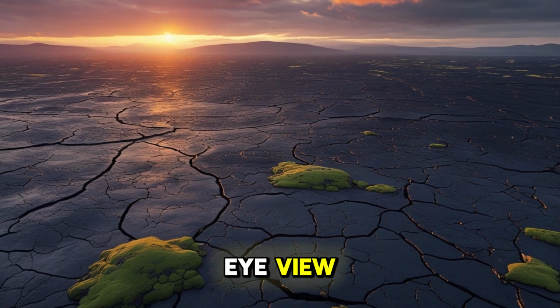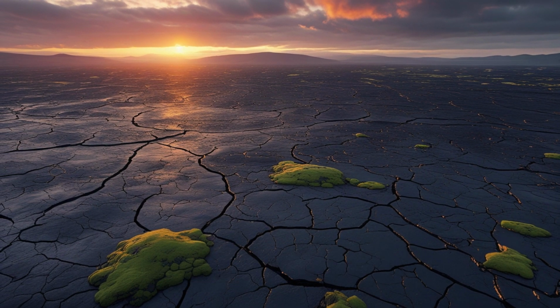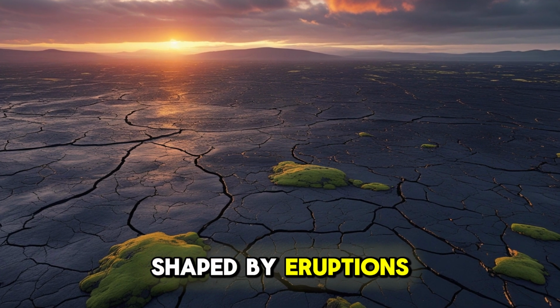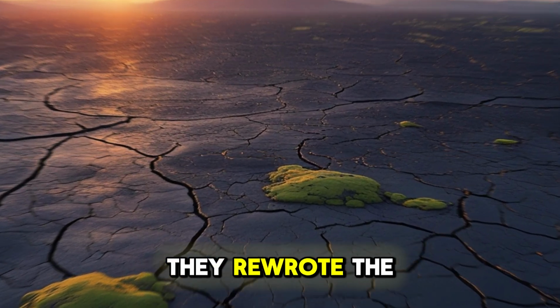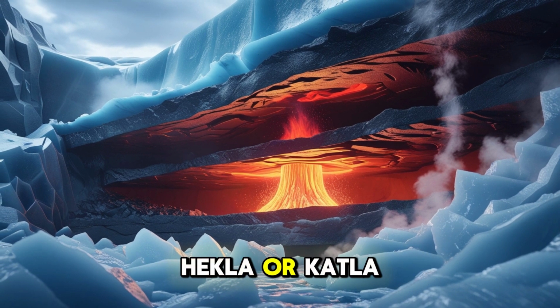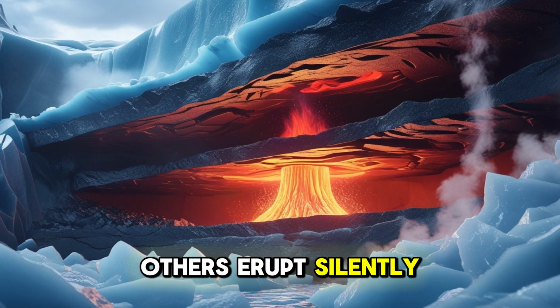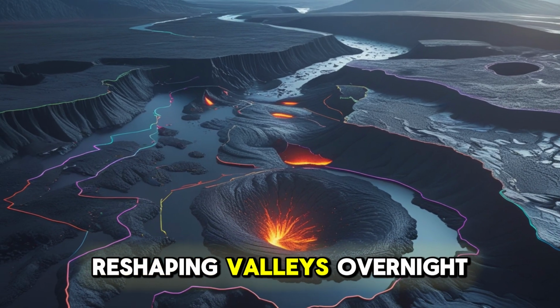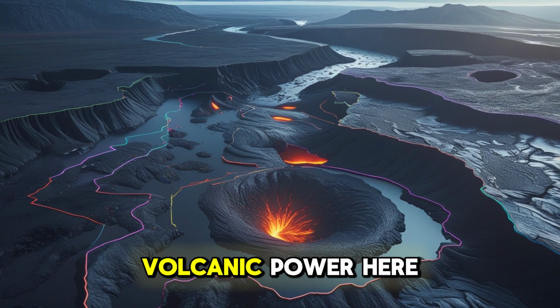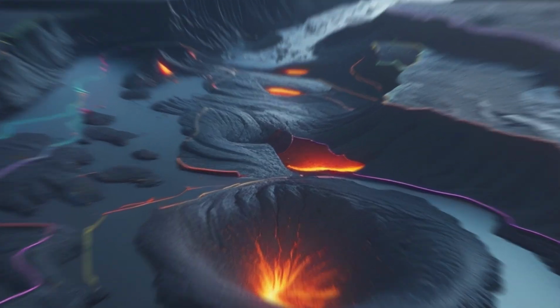From a bird's eye view, Iceland's lava fields look like a bruised, black ocean. These landscapes were shaped by eruptions so fierce, they rewrote the land itself. Some volcanoes, like Hekla or Katla, sleep under glaciers. Others erupt silently in the highlands, reshaping valleys overnight. Volcanic power here isn't just historic, it's alive and ticking.